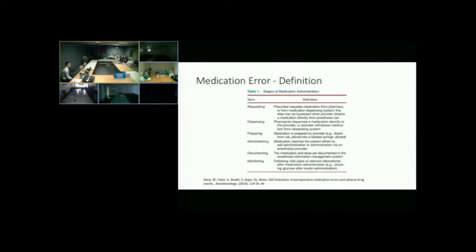Basically it starts from the point of requesting the medication or ordering the medication all the way to the end where we monitor. So for example, if a physician were to order a dose of opioid for a patient, that would be requesting the medication. Subsequently, that medication is dispensed either from the pharmacist or from Pyxis. And then the physician or whoever would prepare the medication by drawing it up or diluting it, and then subsequently administer it to the patient, or the patient would self-administer that medication. And finally, documentation of both the dose, the time, and the route of the medication, any complications, and subsequent monitoring. So you can have deficiencies in any of these stages of medication administration, and it would be defined as an error.